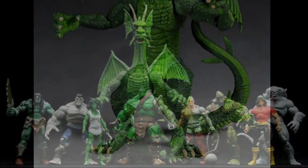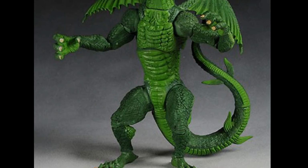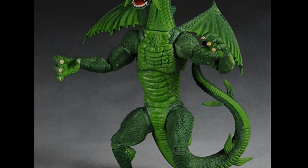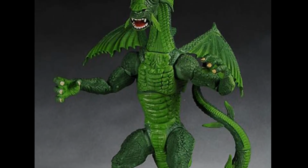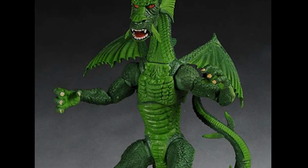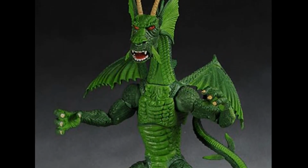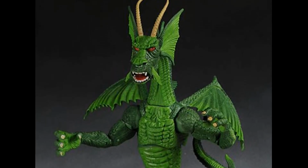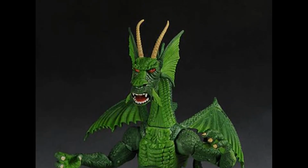I think the sculpting is fantastic, the paint apps are brilliant, and they've managed to have a pretty good amount of articulation in there as well to make him a really fun, interesting, dynamic figure in the collection. So sadly, I don't have one that I can show you myself. I'm having to rely on these stock images that I found on the internet, but wow, it's something that's been long on my hit list, and I really, really hope that one day we get some kind of reissue, or perhaps even a HasLab version of this character, because I'd love to have this giant dragon in my collection.